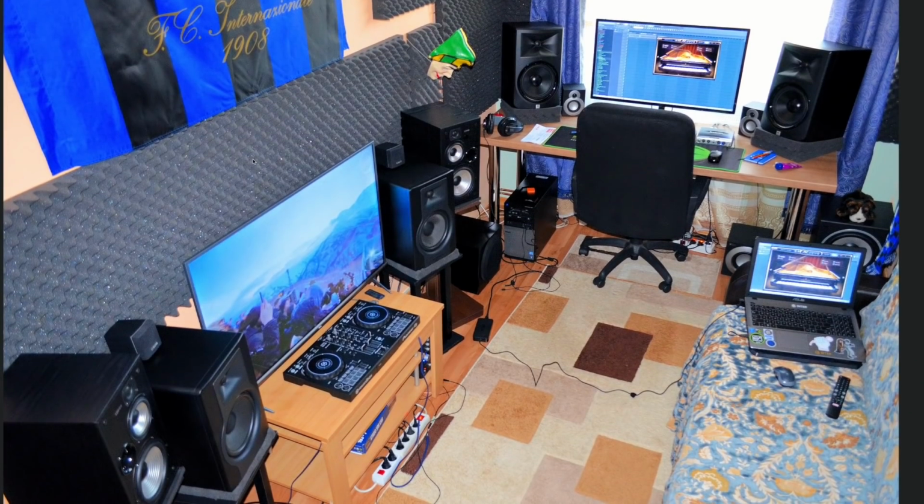Another studio right here. Bedroom studio. Yeah, nice big speakers actually. A lot of speakers. 1, 2, 3, 3 pairs. And a subwoofer, 2 subwoofers, 3 subwoofers.